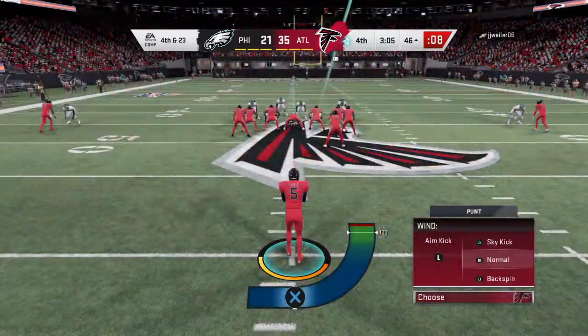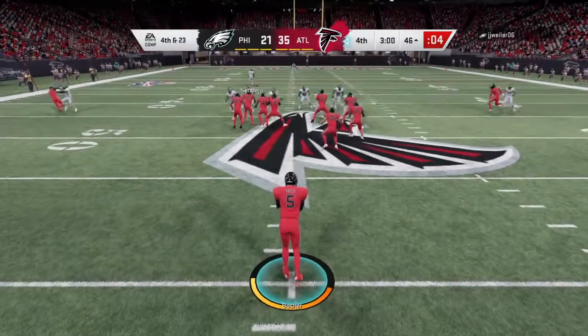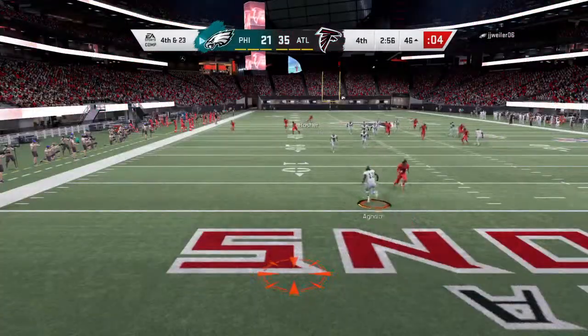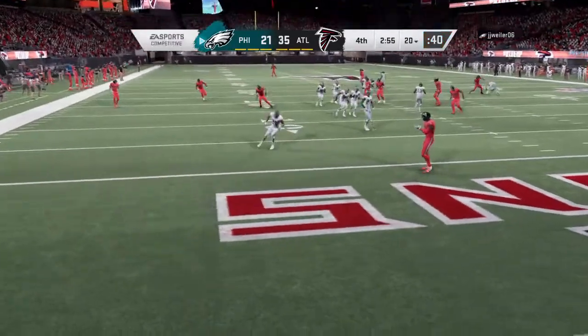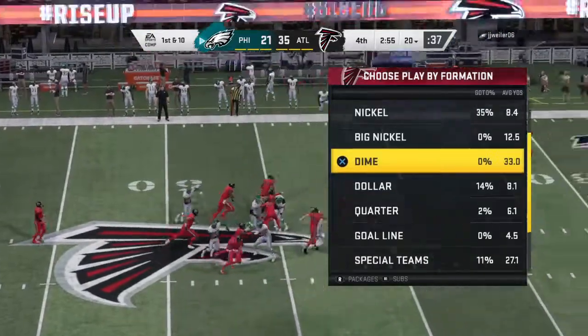Here's Matt Bosher now, as he should be able to pin him back deep here with his first punt. And not what he was hoping for there, as this will hit in the end zone for a touchback.